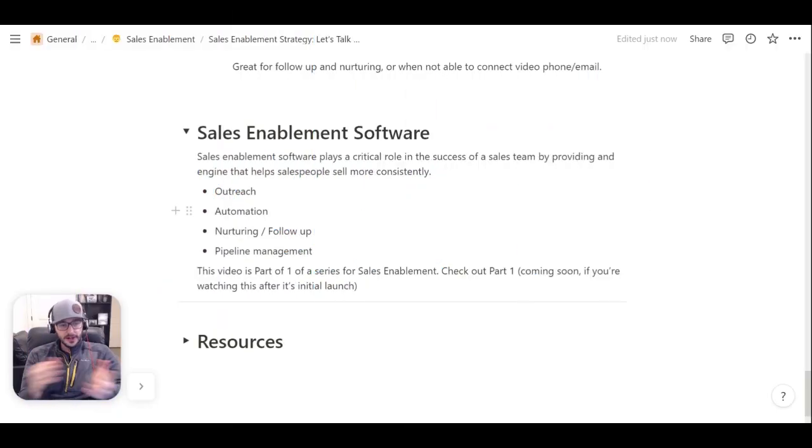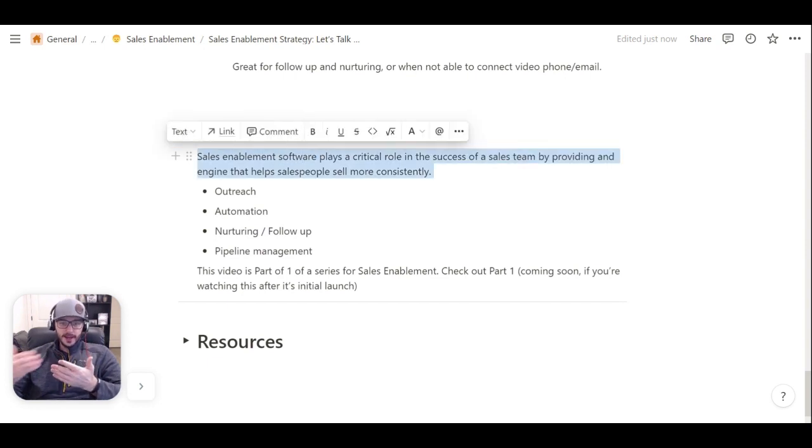And lastly, let's just talk real briefly about sales enablement software. I'm going to have another entire video on sales enablement software, so I'm not going to go into it a whole lot. The biggest thing to understand, of course, as you're probably looking into this as well: software plays a critical role in the success of a team, but I see people not building out their software enough for their sales team and letting their sales team do whatever, and it ends up becoming a paperweight.